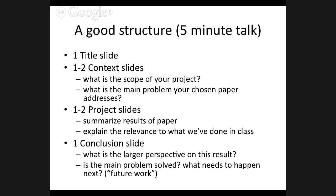Okay? And then you should have just one slide that wraps things up, synthesizes things. It might be a summary of the stuff that you talked about. It might be the larger perspective, so now going to the outside of the funnel. So taking the results from this paper and saying, what are the big conclusions one can draw from this? Those are usually presented in the paper themselves, so that's just maybe part of it.